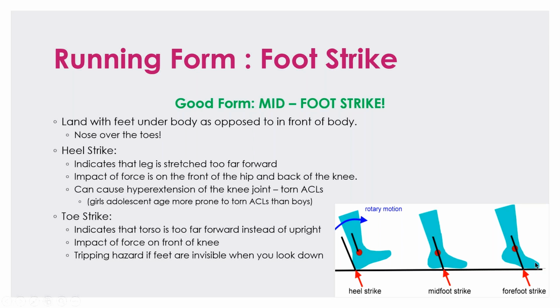A forefoot strike means landing on the toes. Midfoot means landing semi-flat, and then heel strike is landing with the toes pointed upward towards the back of the foot. So landing with the feet under the body as opposed to in front of the body is essential. And then we get that nose over the toes cue. In this case, it helps the girl to realize where her foot is landing in space as she's running.